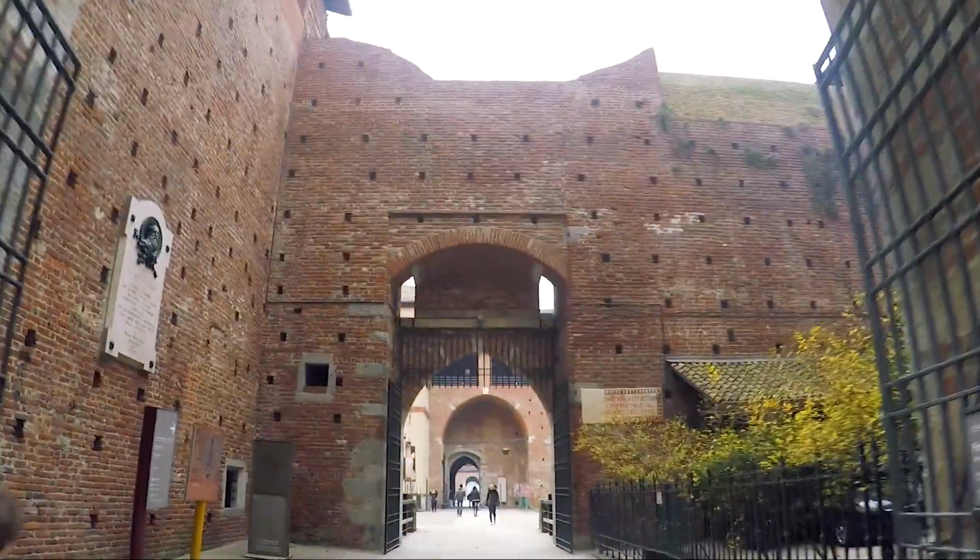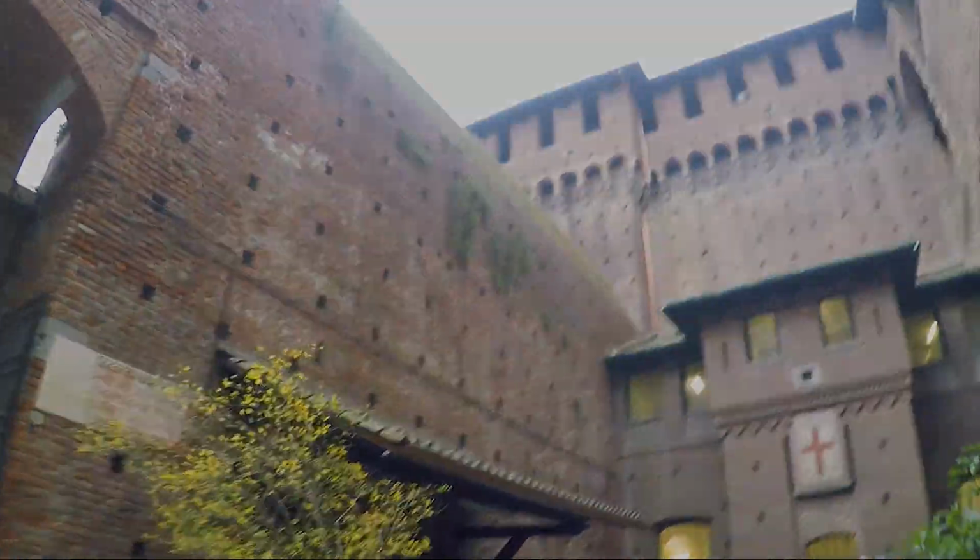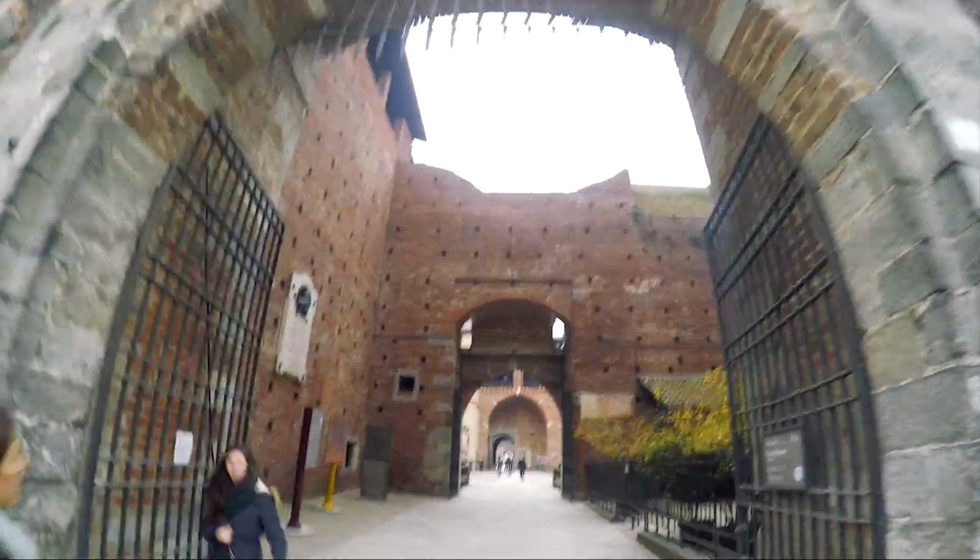Between 1891 and 1905, the castle was rebuilt and nowadays it houses some of the city's museums and art collections. Let's check out what it looks like inside the walls. Come on.